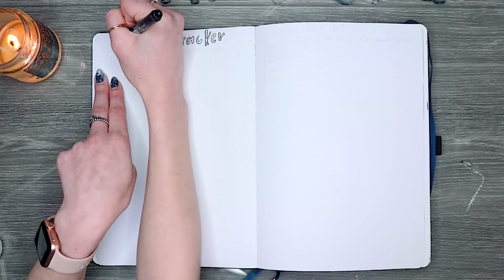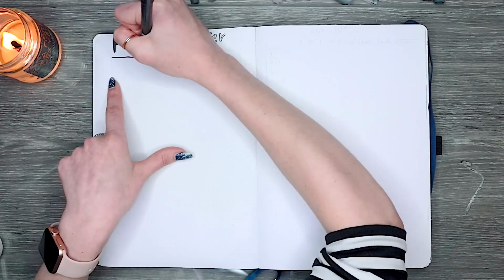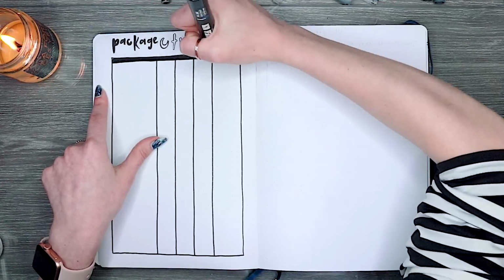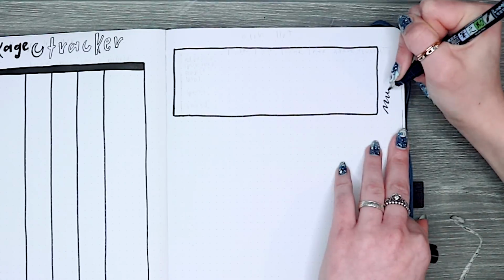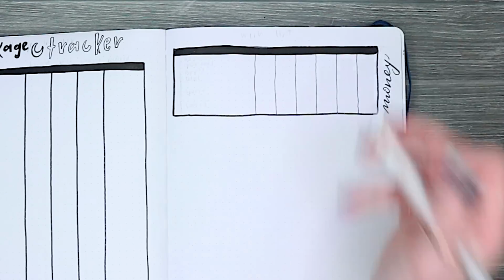Now this spread is absolutely genius. Once again, I can't take credit. This is 100% something that I got an idea from Amanda Rachley's setup video. It's a package tracker to track online packages and when you got them and when they're supposed to come in by. I just think it's so smart and great for someone who has a little bit of an online shopping problem like me.